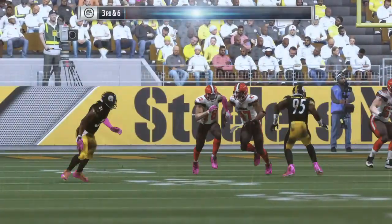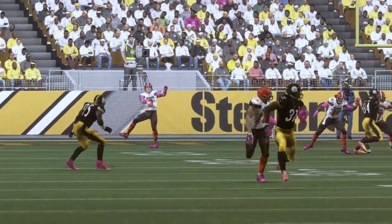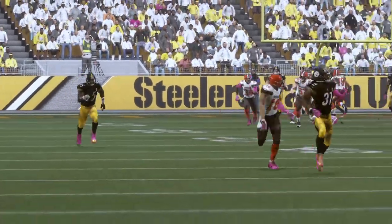As more and more up-tempo football creeps into the NFL game, some coaches don't think time of possession matters anymore. I believe we found one of them.